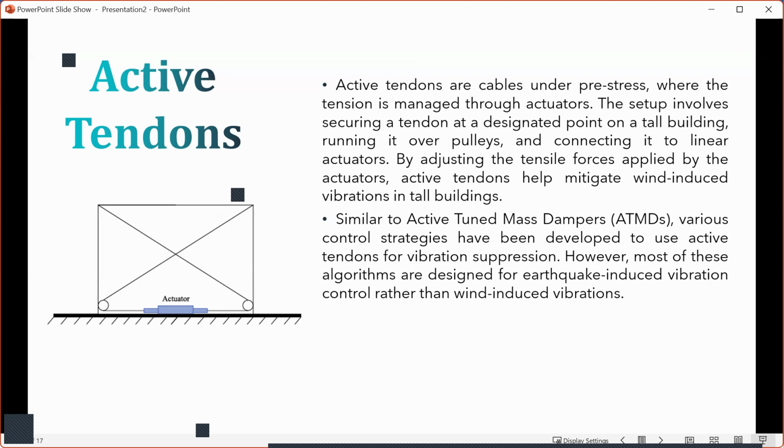Similar to active tuned mass dampers, or ATMDs, various control strategies have been developed to use active tendons for vibration suppression. However, most of these algorithms are designed for earthquake-induced vibration control rather than wind-induced vibration.